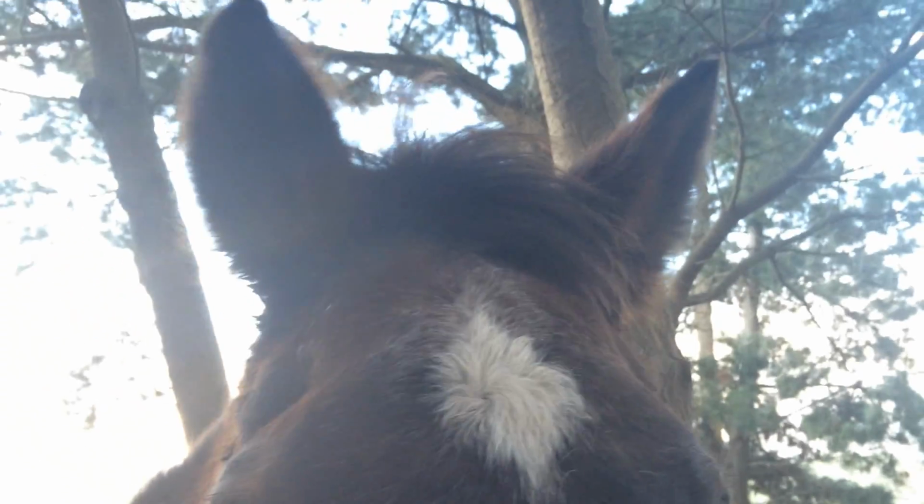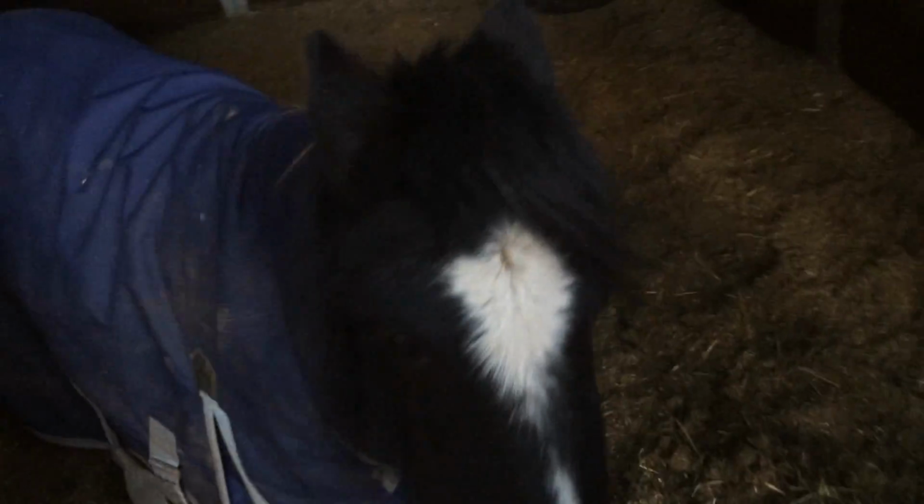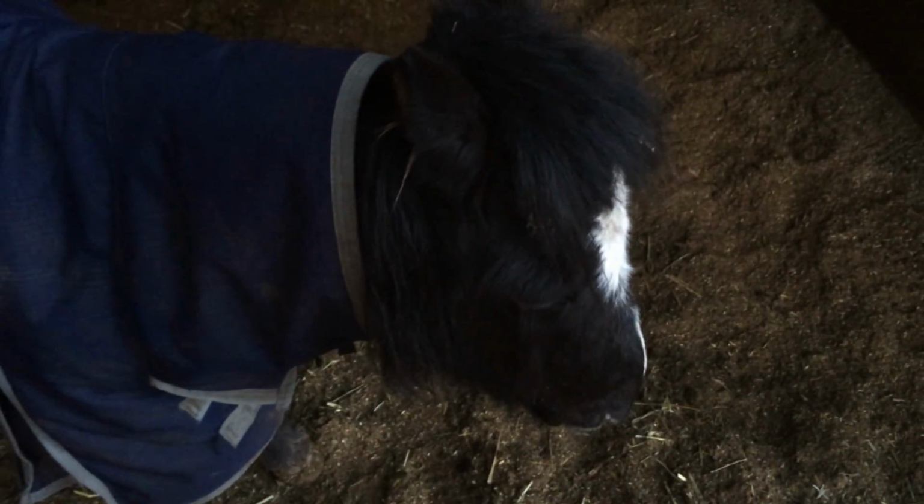Charlie the horse stays in here when Jerry's outside grazing. Hey buddy. And Tootsie, she's my little companion pony for Charlie. Hey Toots. Your little yak. I like your ear fur. Look at these. So she's my little yak.